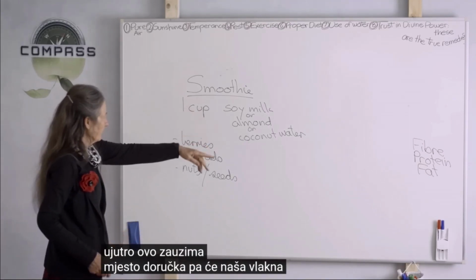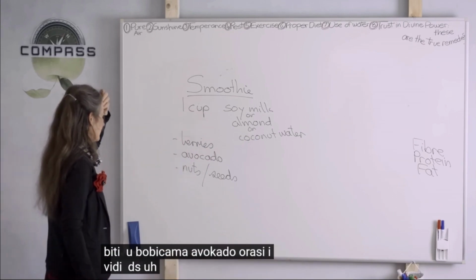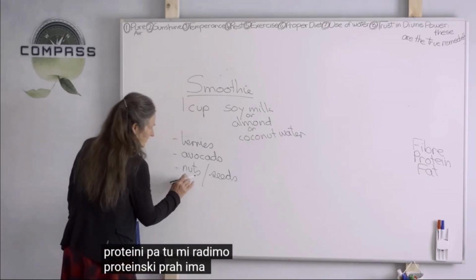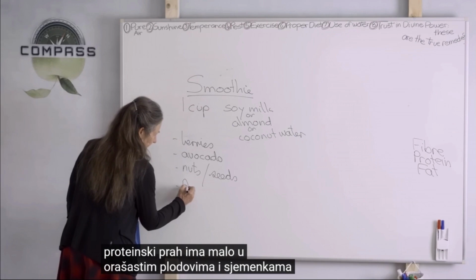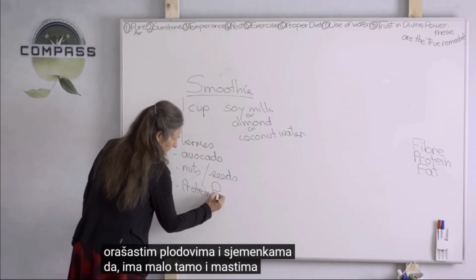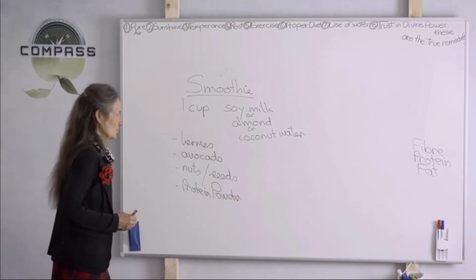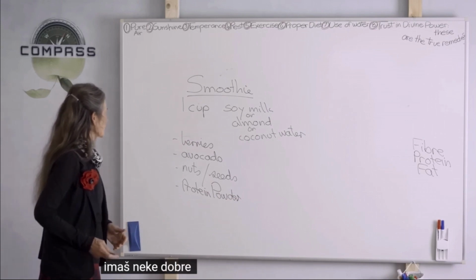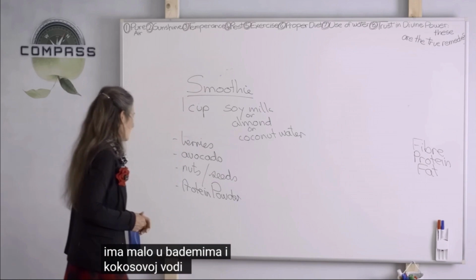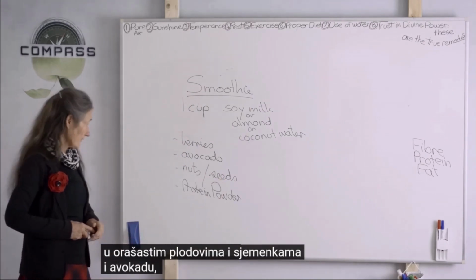So our fibre will be in the berries, avocado, nuts and seeds. The protein, well, that's where we do the protein powder. There is a little bit in the nuts and seeds. And the soy milk? Yeah, there's a little bit there. And the fats, you got some good fats in yours. There's a little bit in the almond and the coconut water. There's a little bit in the nuts and seeds. And the avocado, that's true.